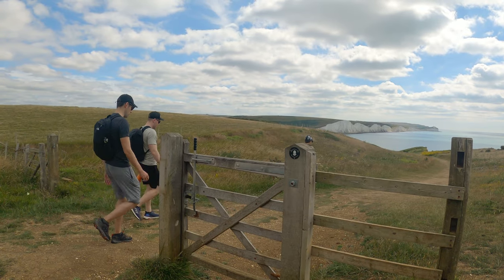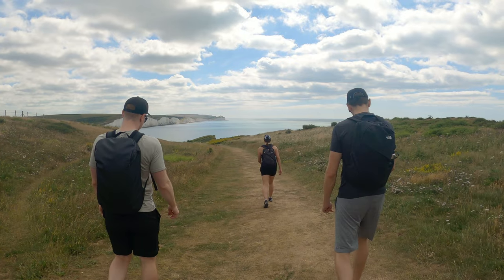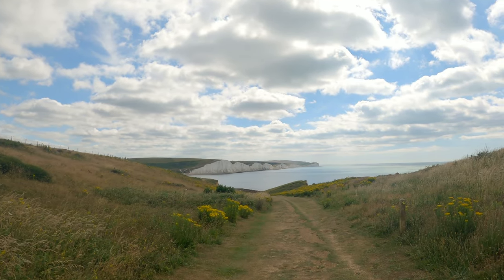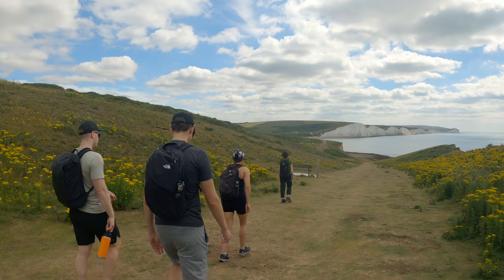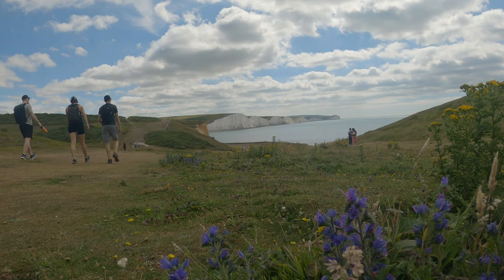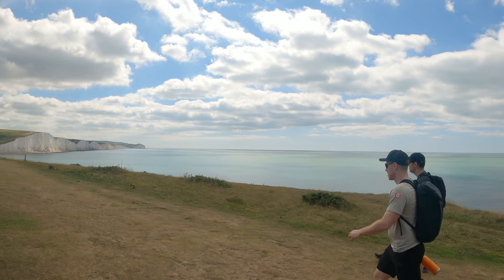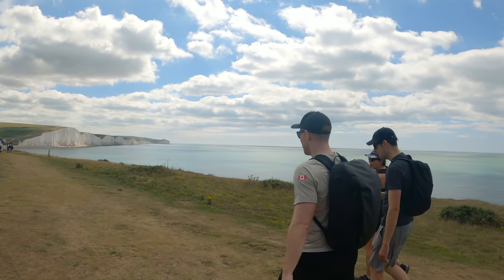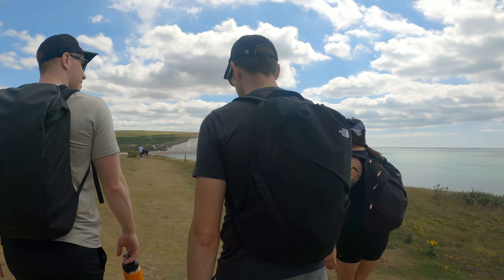But beyond every crest is a slightly different and equally breathtaking view. This is awesome. It's more spectacular in person than I thought it would be. It's very beautiful. Yeah.